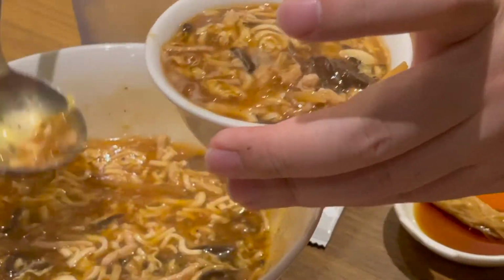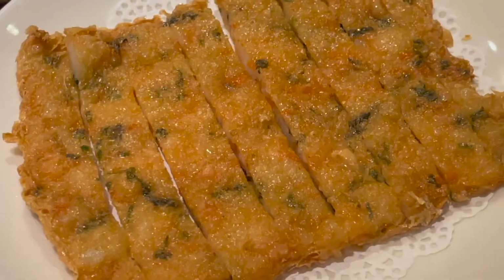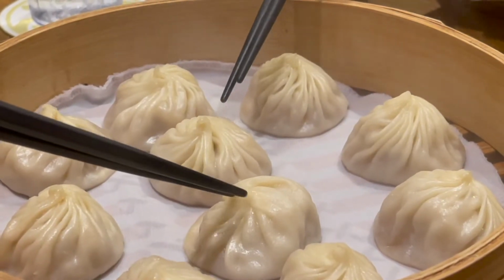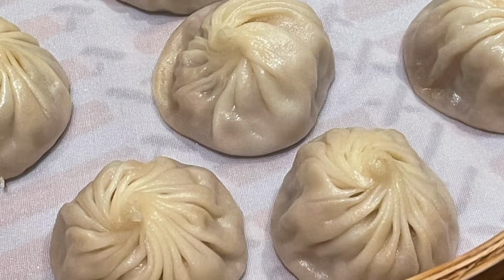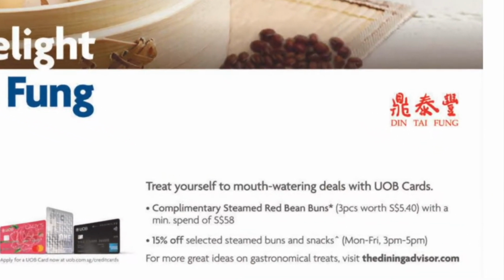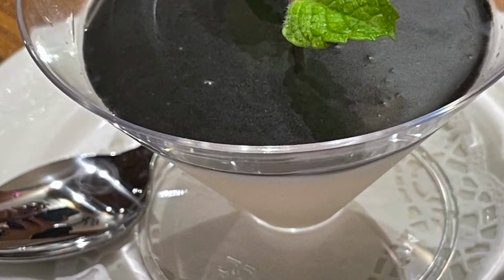It is best to consume it while it is still hot. This crispy golden prawn pancake is simply heavenly. We have enough time on our hands to play with food and enjoy the xiao long baos slowly. And this bowl of special braised beef noodle is really not too bad. If you have a card with UOB Bank, there's a promotion right now. They've run out of the red bean buns, so I was given this dessert instead.